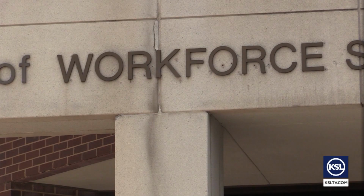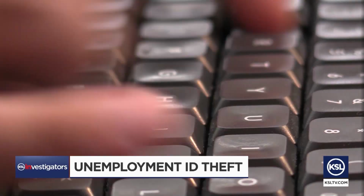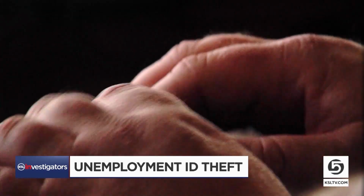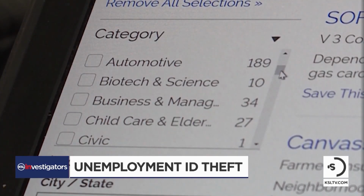If there is one group that's absolutely loved 2020, it's scammers and identity thieves. They have had a banner year. The pandemic has made unemployment ID theft huge. Here, imposters claim unemployment benefits using the names and info of real-life people who have not filed for unemployment. Likely that information has come from a prior data breach.